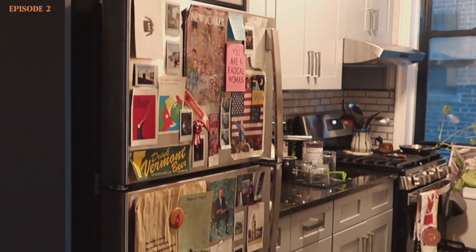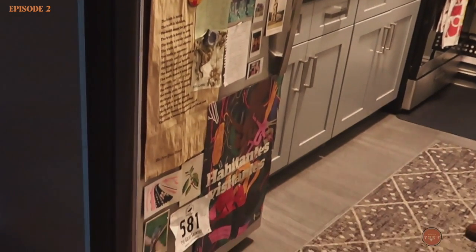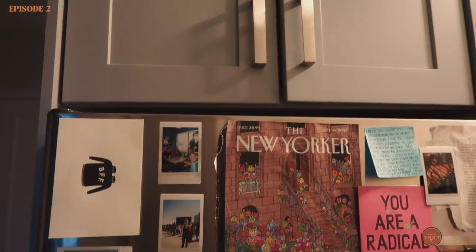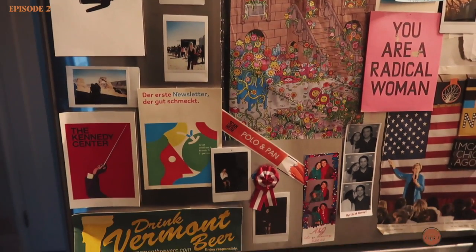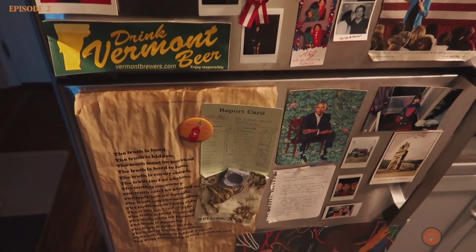So I always feel like the fridge is a neglected piece of art for so many folks. I always remember being little and being really pumped if a piece of art would be there, or seeing a nice card or anything. And so I feel like, yeah, this fridge really encapsulates for myself inspiration or things that matter to me. And it's always also a great conversation starter when someone's waiting in the kitchen.